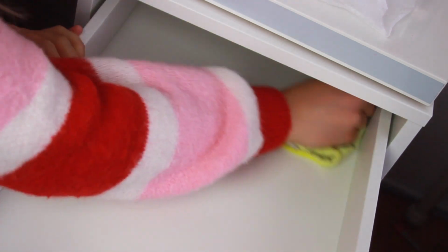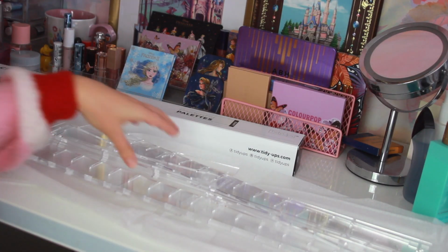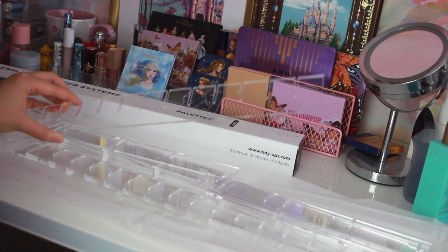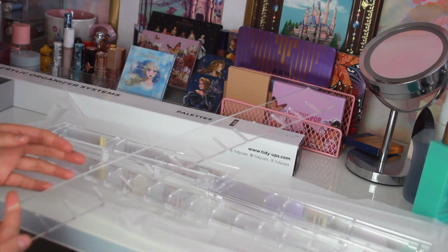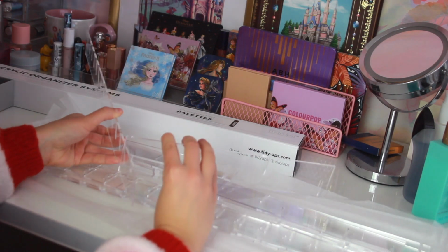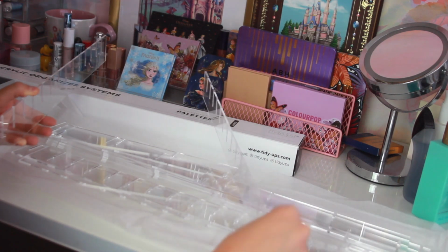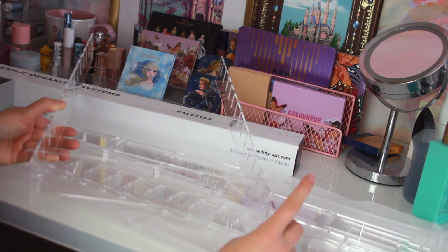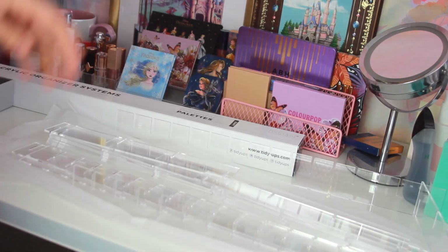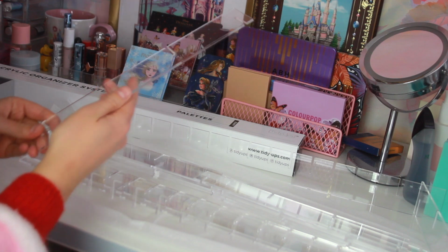I'm just going to wipe this drawer to make sure it's as clean as possible. I don't really have a ton of space on my vanity right here, so we're just going to work with what we have. Basically I think the first thing you do is you take one of these vertical ones, and then you can click this together like this. And I'm going to take another one and put that one in here. And then I'm going to take one horizontal one and put it at the end right here.